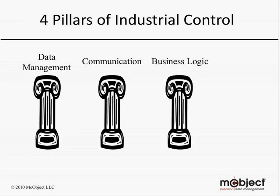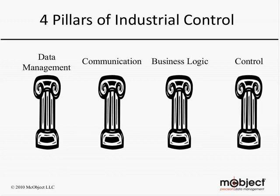The business logic is the brains of the system and defines what actions should take place in response to specific events. For example, if a room is too hot, the AC should be turned on. And if an alarm is set off, appropriate action should take place. Finally, there is control. This is where the tire hits the road and can consist of a number of devices such as pressure actuators, temperature sensors, hygrometers, or light sensors.